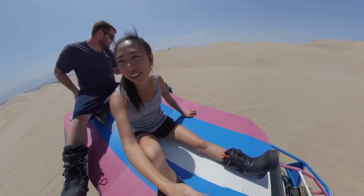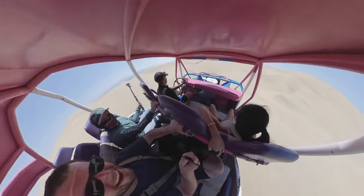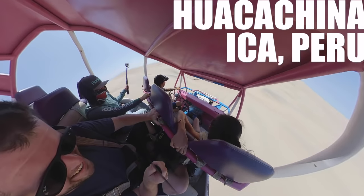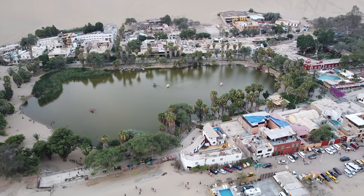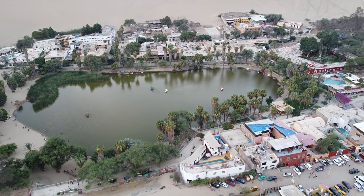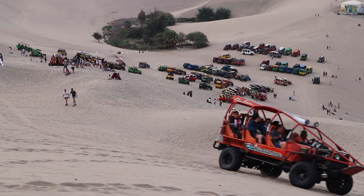HUACACHINA desert. This is crazy. We're in the village called HUACACHINA in Ica, Peru. Right below us, you can see the incredible desert oasis. And around us right here, one of the biggest dunes in South America. And it's actually really huge.